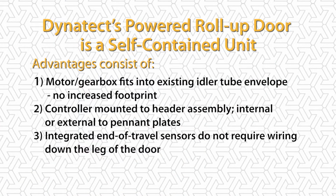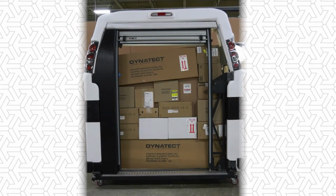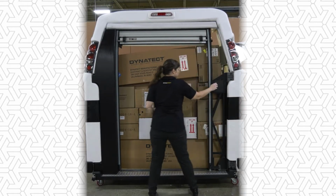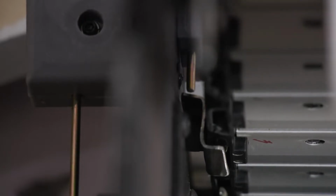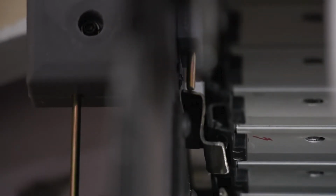The fourth advantage is a powered locking mechanism which is installed without wiring down the leg of the door. The security wiring, solenoid, and mechanism are all contained in the header of the door instead of in the industry standard bottom of the door. Dynatect's design eliminates the tangle of wiring down the leg of the door. It also eliminates door lock alignment issues, which arise from operators bumping the lock mechanism during loading and unloading. The door remains locked even if the vehicle loses power.